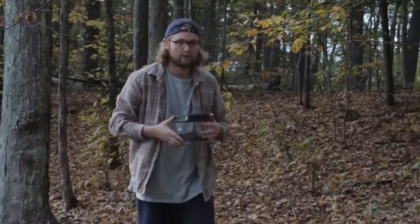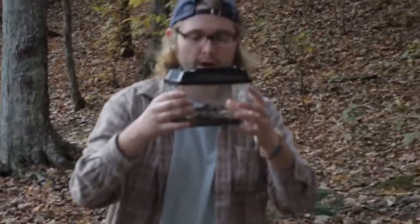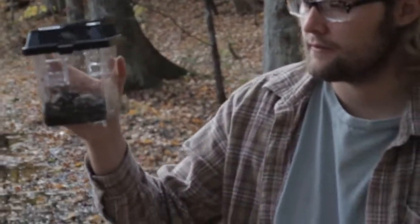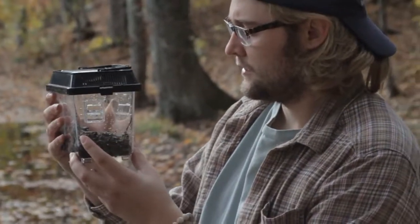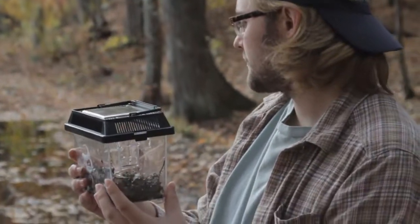So the herpetarium is prepared. What I've got in here is directly from the environment. Some leaf litter for them to hide. A couple pieces of wood. I even put an earthworm in there. Some little swamp water. Directly from the environment, so they feel right at home. Definitely gonna feel right at home.